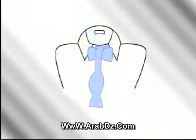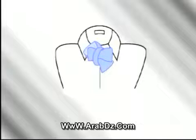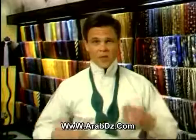Drop the long end down over the front. Using your forefinger, push the hanging end of the tie up behind the loop in front and poke the resulting loop through the knot behind the front loop as shown. Even the ends and tighten. It's really not as complicated as it looks. Here, let me show you.